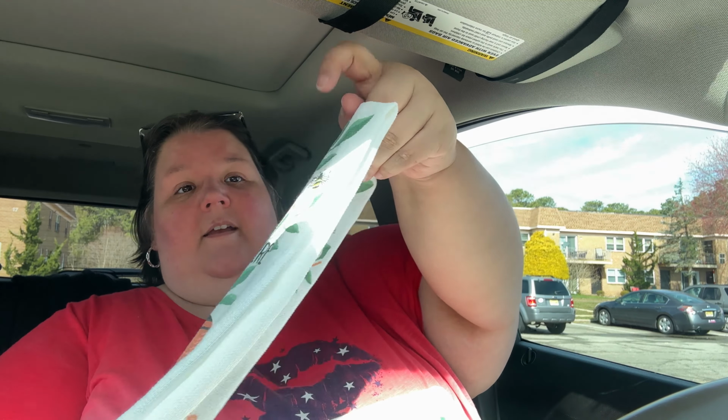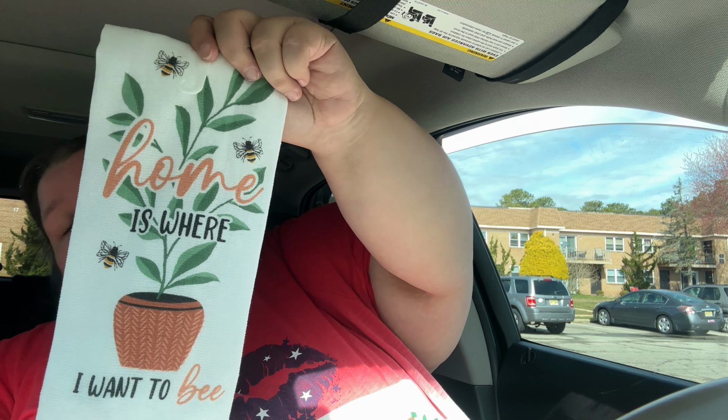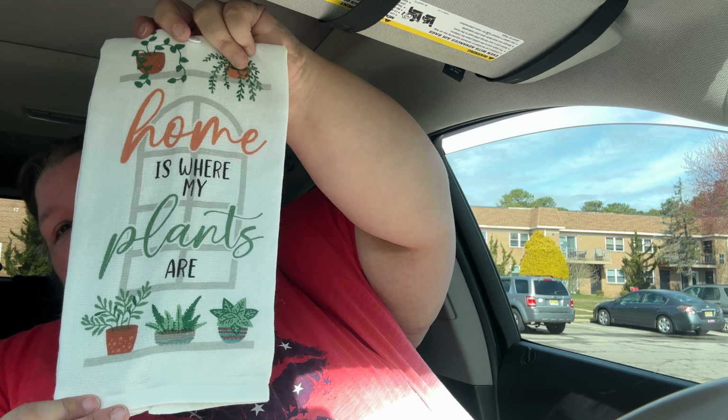So when Easter is over, because right now I have all of my decorative Easter kitchen towels up, this will be my spring to summer set. These are so cute. I love the colors. I love the sayings. They're just adorable. Home is where my plants are.